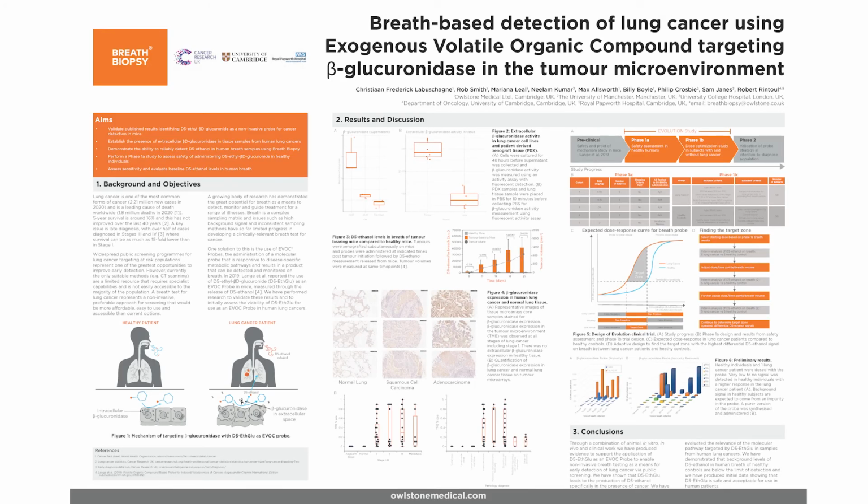Hello, I am Robert Rintoul, a clinical academic at the University of Cambridge and Royal Papworth Hospital, and I'm the chief investigator for the EVOLUTION study. I'm working with the Owlstone Medical preclinical and clinical teams on early detection approaches in lung cancer.